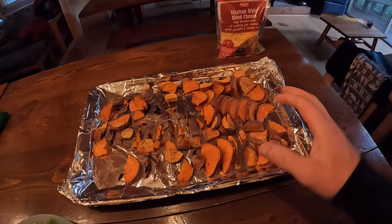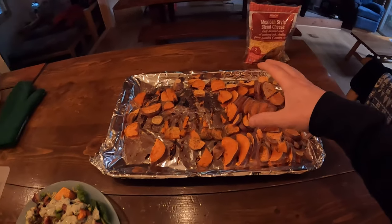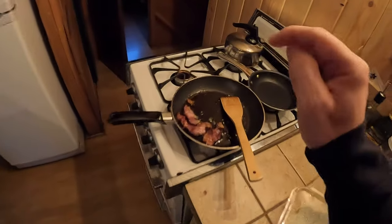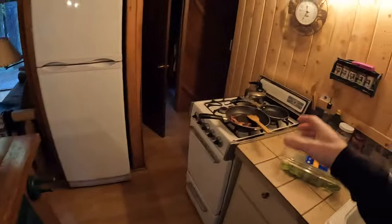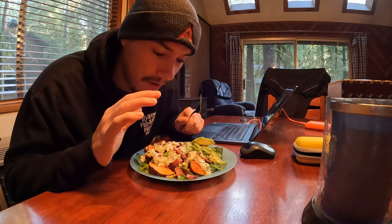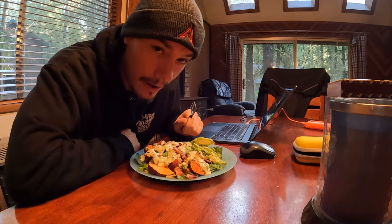A little bit more work chopping up the onions and the cilantro and cooking the bacon and all that stuff, but it's worth it. At the same time, I've got all of this leftover cilantro, leftover green onions, leftover bacon, and I can put that all into one of these leftover containers, and then I'll have another meal ready to go. This would taste good any time of the day, but it tastes especially good after a workout.